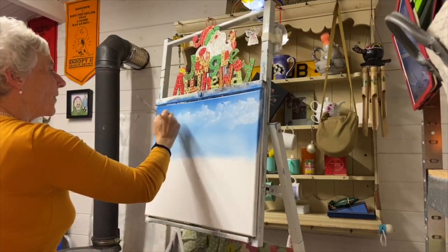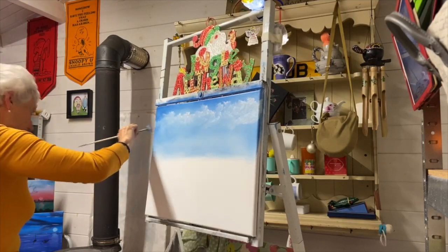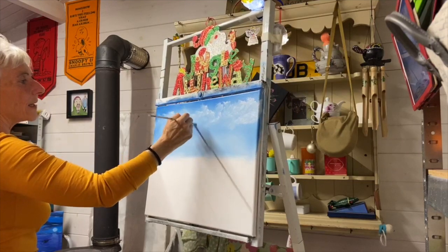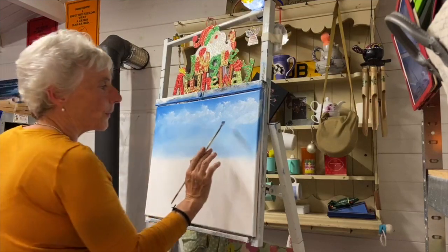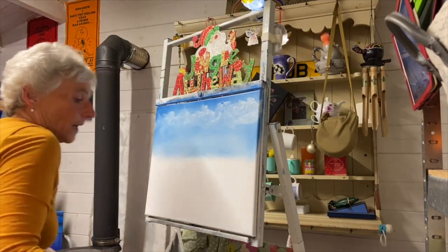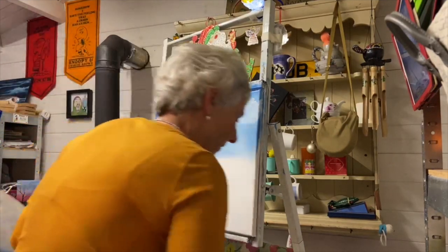Okay, so building that up. Just do one layer of the clouds at a time. Try and make them a little bit varied. Okay, I am taking it straight across, but you will notice the clouds are not straight. They themselves are not straight. Now, if you do get a hair on the painting, don't worry about it. Click it off. And they do come off quite easily. These are all natural bristle brushes, so therefore they do shed, just like we do.